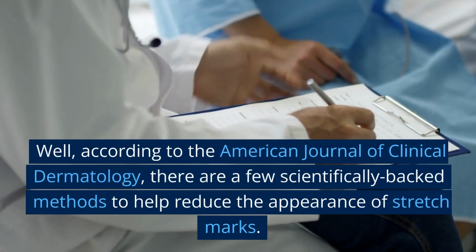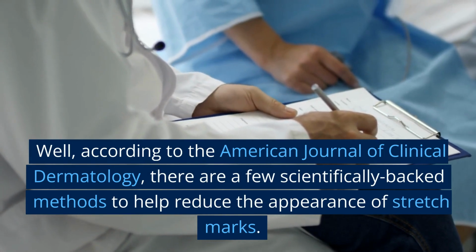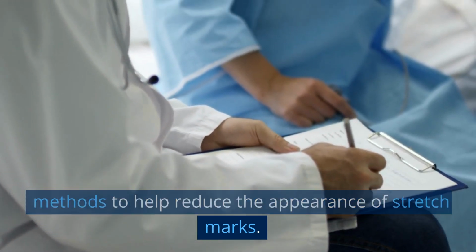Now, onto the good stuff. How do we get rid of them? Well, according to the American Journal of Clinical Dermatology, there are a few scientifically backed methods to help reduce the appearance of stretch marks.